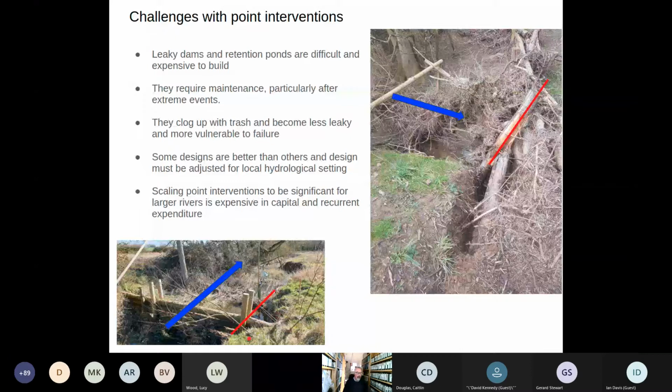Some designs are better than others, and of course designs must be adjusted for the hydrological setting. But the big problem with leaky dams and retention ponds is that scaling these to be significant for larger rivers is hugely expensive in both capital and recurrent costs. Whereas some other techniques are more scalable.